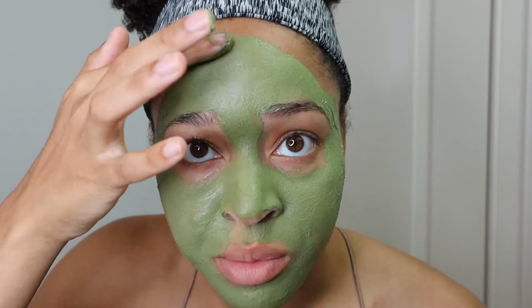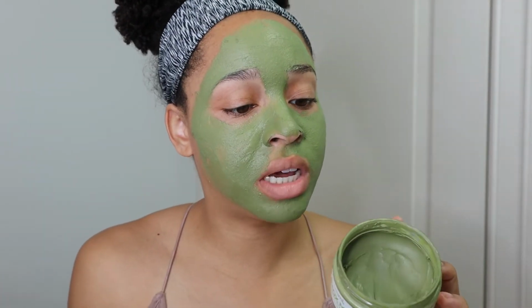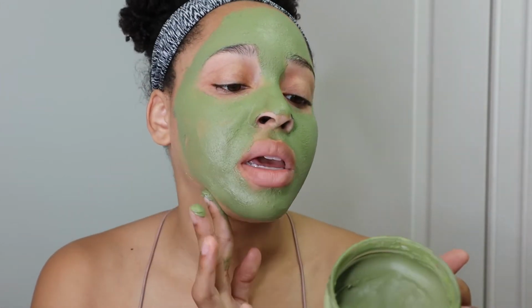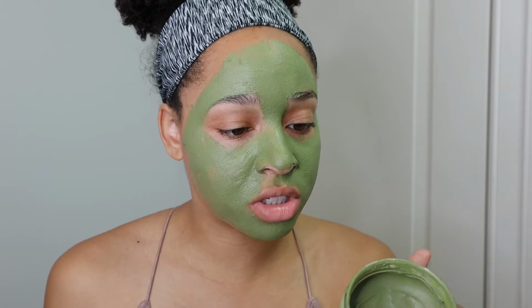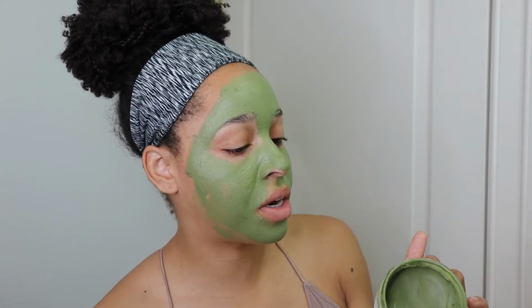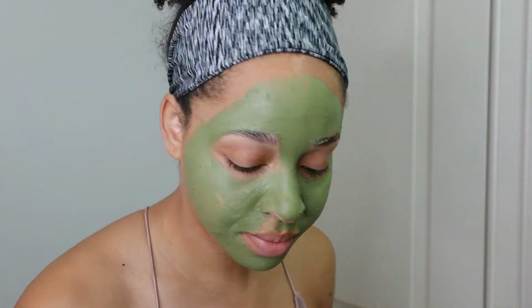So I have my face pretty covered with this. The instructions on here say to leave it on for 10 to 15 minutes and to also use this 1 to 4 times weekly. I typically use this once or twice a week, I would say, and I leave it on for probably closer to 20 to 30 minutes. So I'm gonna go ahead and let this sit and then I will be back once this is dried so we can rinse this off and then cleanse my face too.